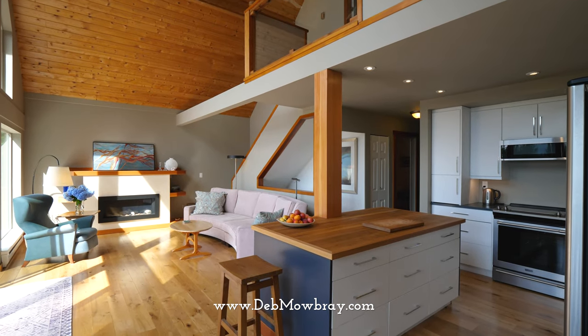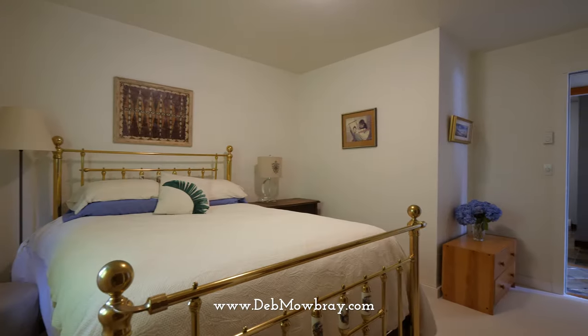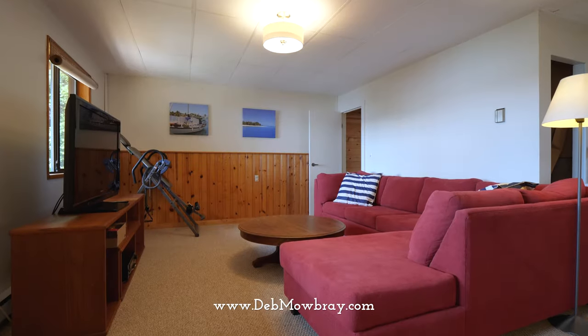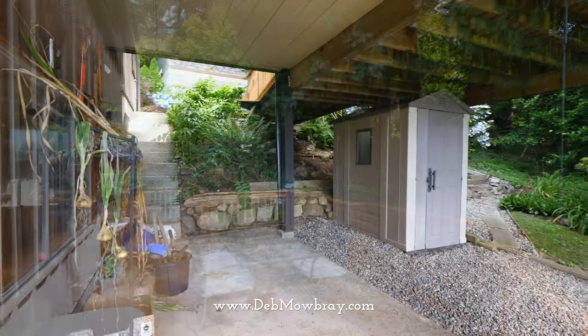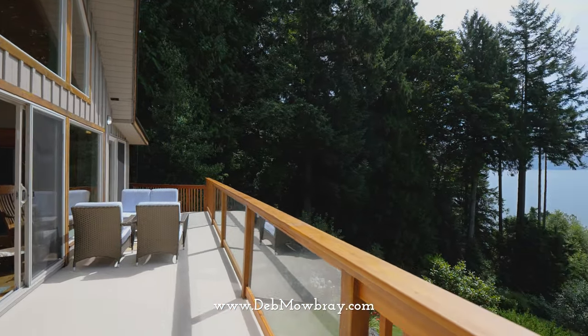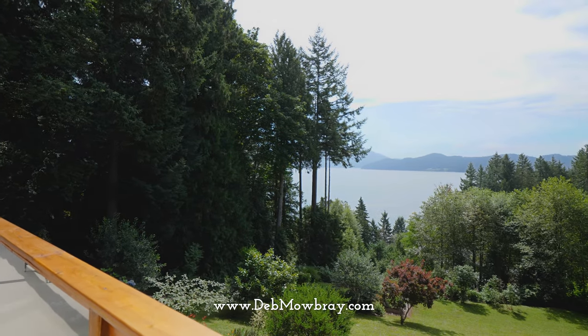It has seen tons of upgrades and renovations, including new paint throughout. There are three levels, each with their own ocean views. There's a seemingly unending expanse of decks and outdoor spaces, and lots of covered spaces for tools, toys, and a hot tub. This private 10 out of 10 south-facing home is sure to get snapped up.